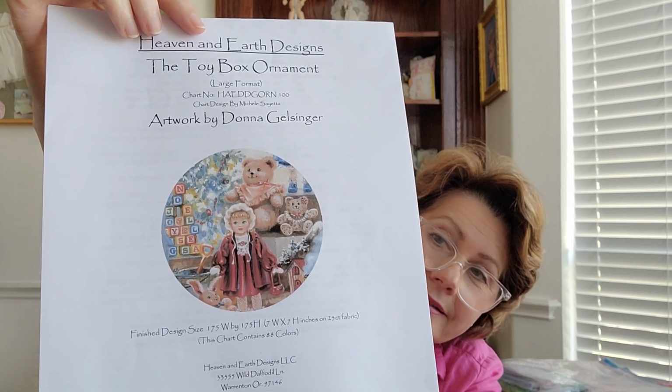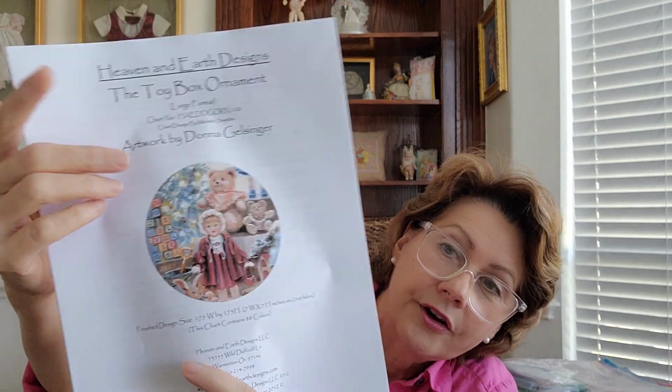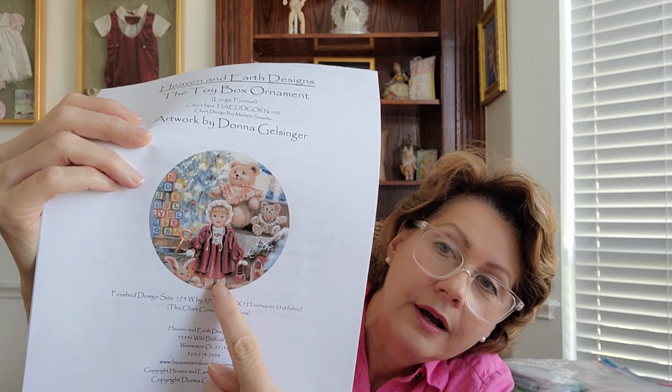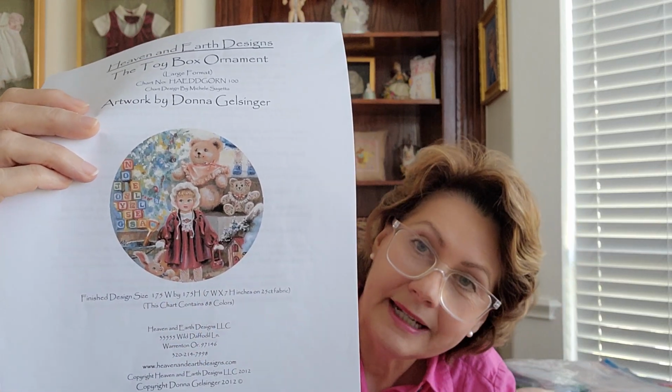So anyway, that's that. I started it. I've been working on it all week. Oh my goodness. It takes me hours just to get this much done because there's so many color changes. But I'm loving it. I'm just having to really concentrate when I'm doing it. I started down here. Right here is where I'm working. And I really can't tell much about it right now. It hasn't come together yet.